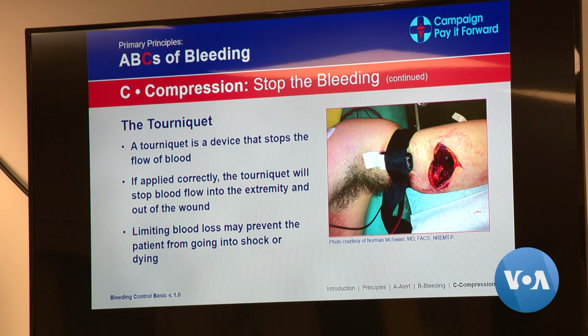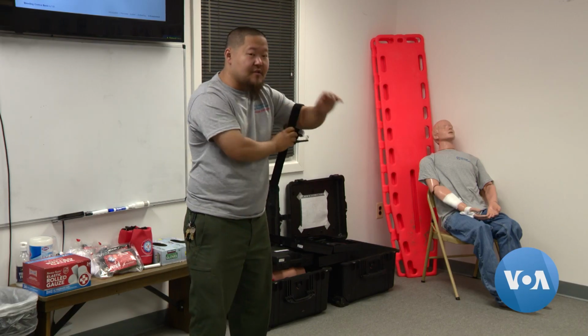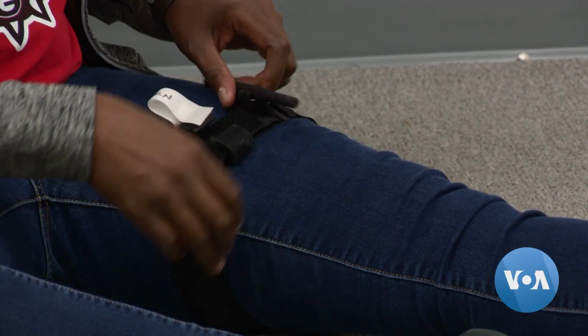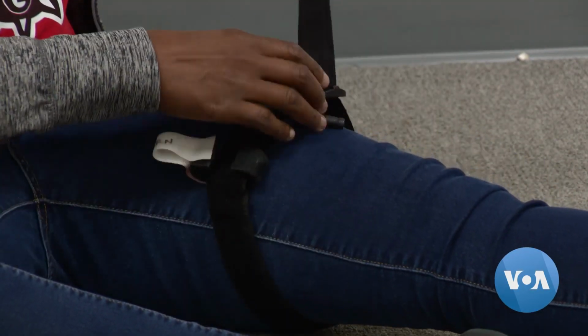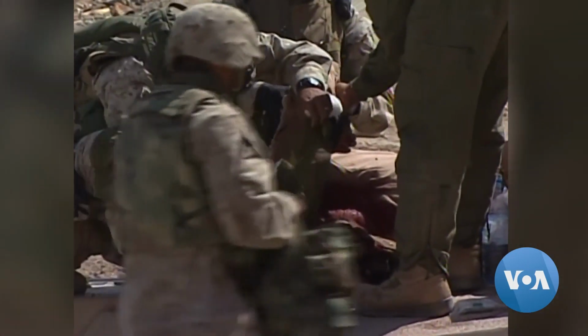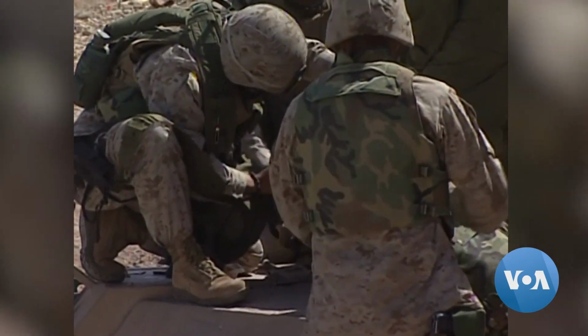The class is called Stop the Bleed, a program licensed by the U.S. military and run by the American College of Surgeons. The goal is to teach 2 million American civilians what they need to do if they see someone who is severely wounded. Lipschutz says it's badly needed in the U.S. So sadly, we're seeing a lot of wartime type wounds with high caliber ammunition, and yeah, so that's exactly right. Some of the lessons are that we've used in the mass shootings here in the United States.